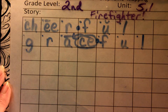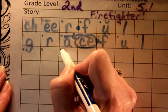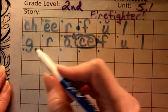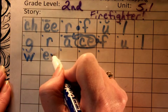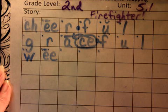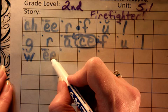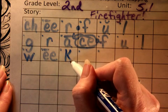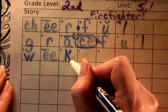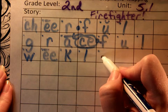Graceful. The next word is weekly. Weekly. I did my spelling test weekly. W, ee, k, l, ee. The first sound is W. E, spelled with two E's. It's a vowel team. K. Alright. Following a vowel team, K is spelled with a K. Not a CK and not a C. It's spelled with a K when it's following a vowel team. L and E.